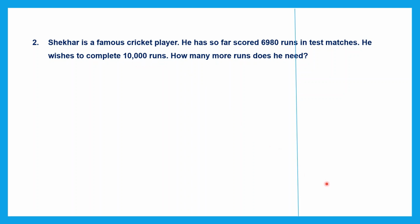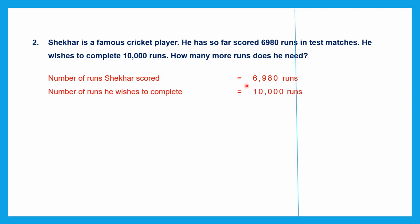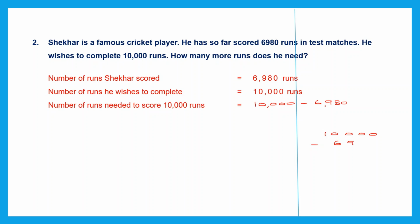So let's begin our statements. Number of runs Shekhar scored 6,980. Number of runs he wishes to complete 10,000 runs. Number of runs needed to score 10,000 runs from 6,980. Now how do we find that? We find that by subtracting. We have to subtract 10,000 runs minus 6,980 runs. When you subtract these two, you will get the number that he needs to score 10,000. So let's begin that subtraction here. So 10,000 minus 6,980.